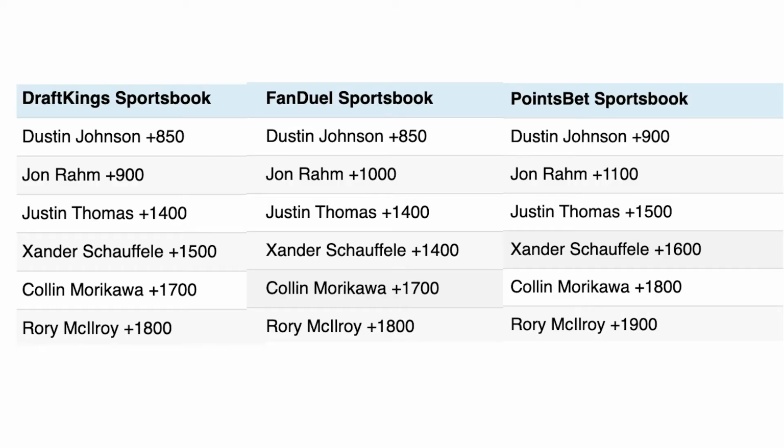Nipping at Johnson's heels, though, as he's done the last few weeks, is Jon Rahm, the one guy who's beaten DJ in the last month. He certainly attracts enough betting attention. It's difficult to ignore the potential of other top players in the field, but this US Open has a Rahm Johnson or Johnson Rahm finish written all over it, as it has each of the past few weeks.